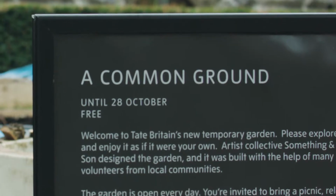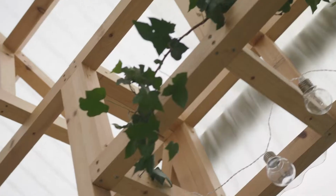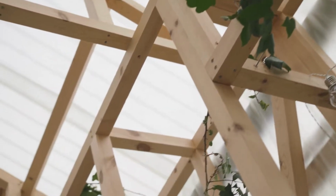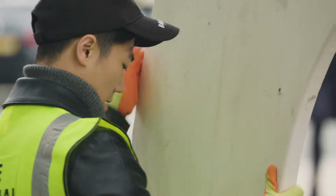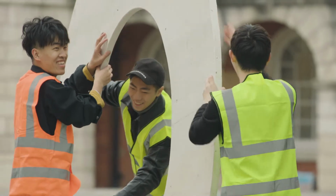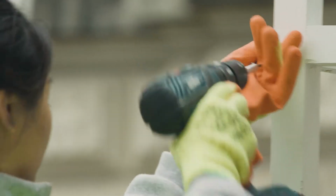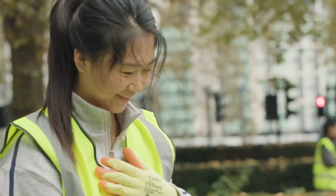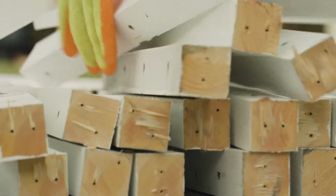Common Ground was designed and built by Something & Son. It was made out of timber and string predominantly. The students dismantled the garden elements into separate bits, and then they took the different elements into the 3D workshops at the college and used them to construct their own designed garden elements. They've also designed various activities to engage the local community and to ask them about the future of the Moat Garden, but generally about the green spaces in the local area.